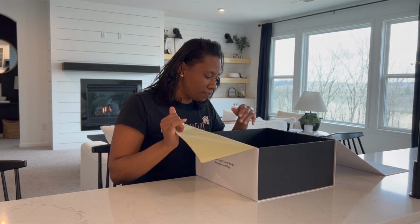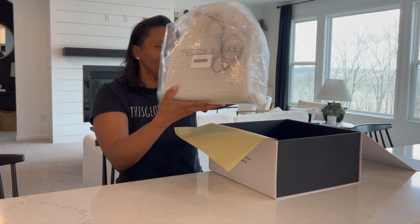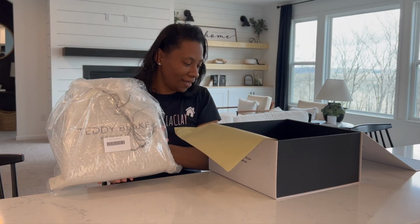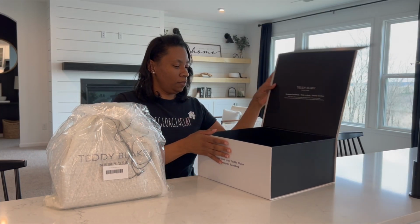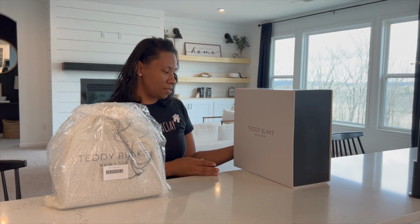It smells so good. You smelled that too, babe? It's so good. Oh, it's so beautiful. I just love this box. I'm going to be keeping this box because it's beautiful.